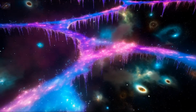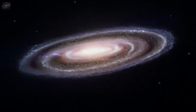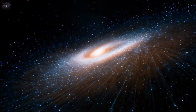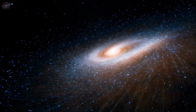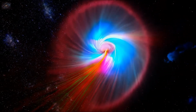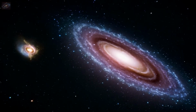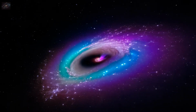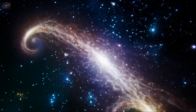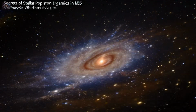As telescopes grow ever more powerful and theoretical models become increasingly sophisticated, the stellar tidal giant will undoubtedly continue to yield new discoveries. Its dynamic environment, rich in observable phenomena, makes it a cornerstone of modern astrophysics and a symbol of the beauty and complexity of the cosmos. Each new revelation from the Whirlpool galaxy brings humanity one step closer to unraveling the ultimate mysteries of the universe, reminding us that, even in the vastness of space, the laws of physics remain beautifully consistent and endlessly fascinating.